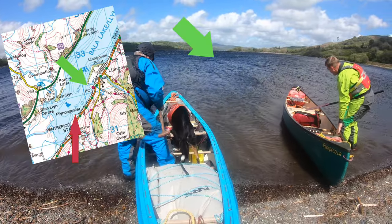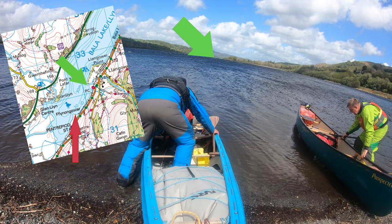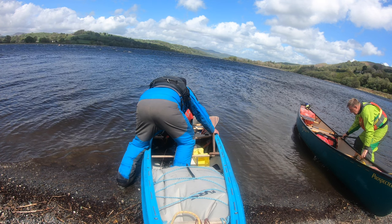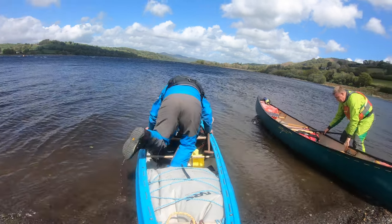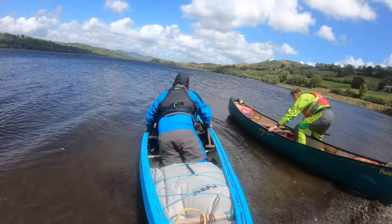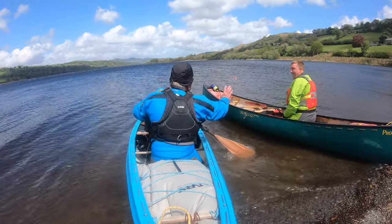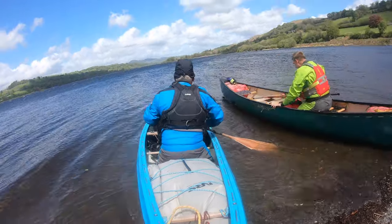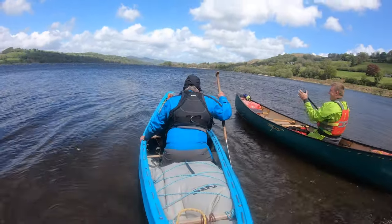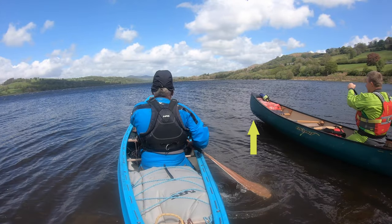The red arrow on the map shows our current position, and the green arrows show the headland that we're aiming to clear and get around. Our problem at this stage is if we try to hug the shore, which would be far safer in terms of a swim, then we're going to get stuck in the bay, because down there it's going to be windy, waves, and we're going to be driven onto the shore. So from here we're going to have to angle out to head straight for that headland.